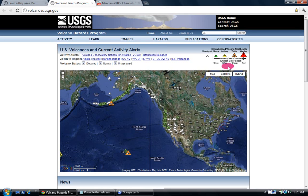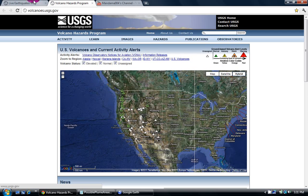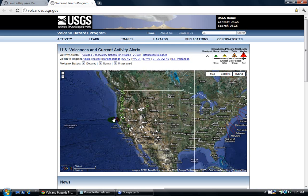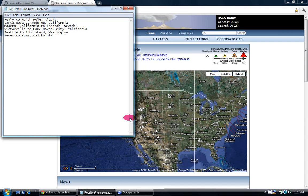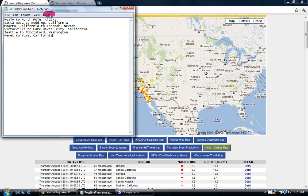And now we look at it today and they're into watch, right before warning, which I believe is pretty much it's about to blow up. That, as well as the volcano in Hawaii, are both on that level. So what I did today, I was hoping that I could recruit some help from you guys. I went through and looked at the earthquakes and I found clusters. In places where I found clusters, I checked to see if there were volcanoes there. And so I came up with a list of areas that we could look for possible plume activity, because there are at least this many volcanic areas having earthquake activity, clusters of earthquakes, right now. So we'll just go through.